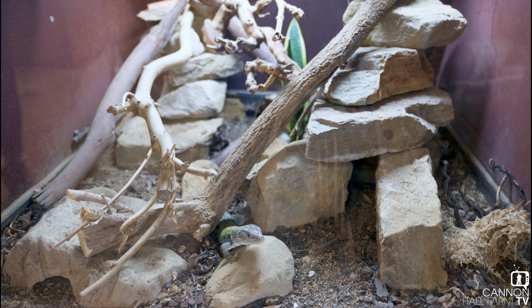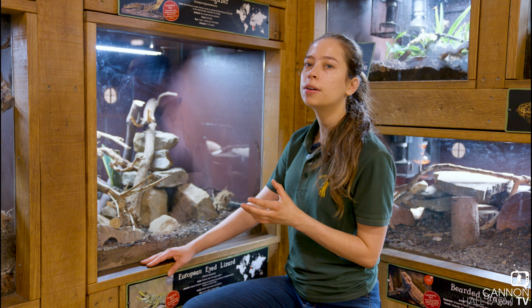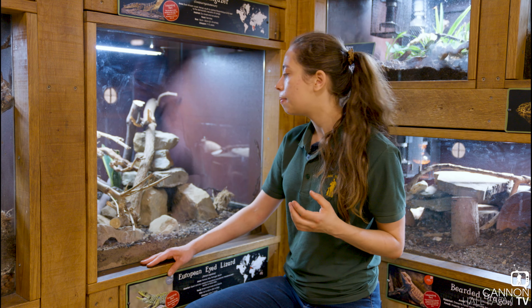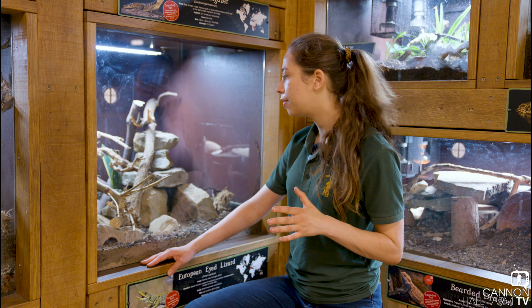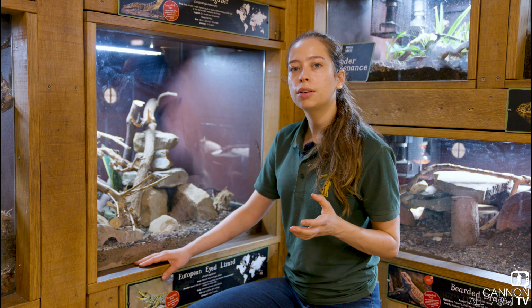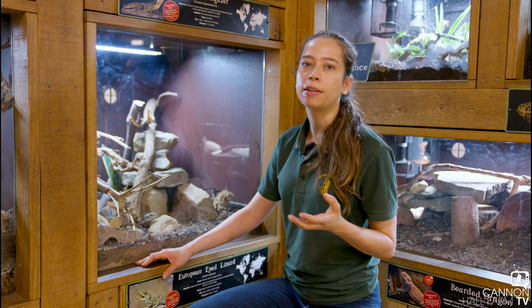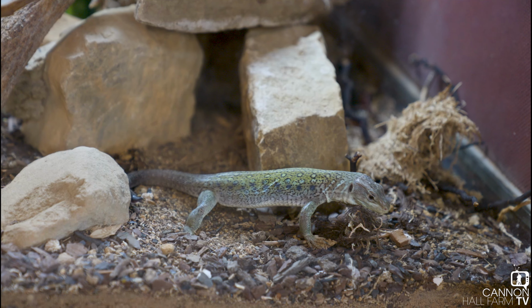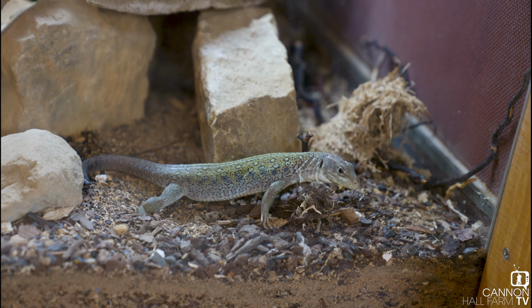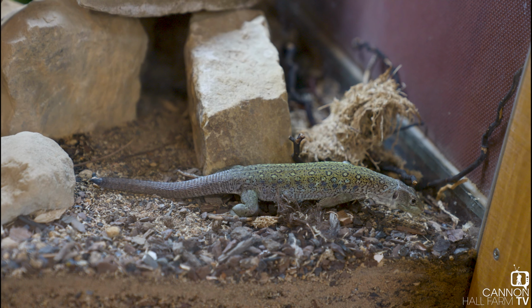In terms of their diet, these are what's called omnivores, and that means they're going to be eating a wide variety of things. It's going to be insects mainly, so we feed him locusts, crickets, mealworms. If they're lucky enough to come across a small mammal or a small amphibian or maybe a bird egg in the wild, they're not going to turn that down. And they can be eating a little bit of fruit and flowers as well. So it's a really varied diet.